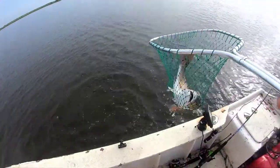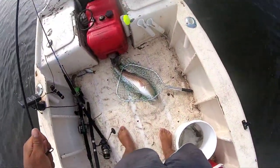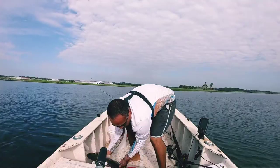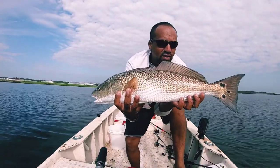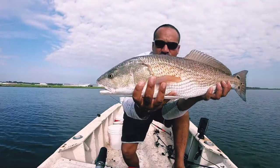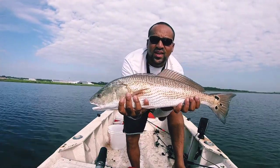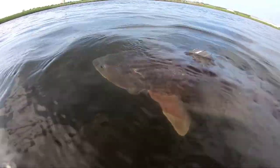All right. Woo! Hook yeah! All right, that's what we wanted. Nice beefy red. All right, finally got a red out this hole. Got some nice spots on the tail there. Definitely slot keeper red, but we're letting them all go. Beautiful guy. Let's get him back in and get another one. I want to take care of our redfish.